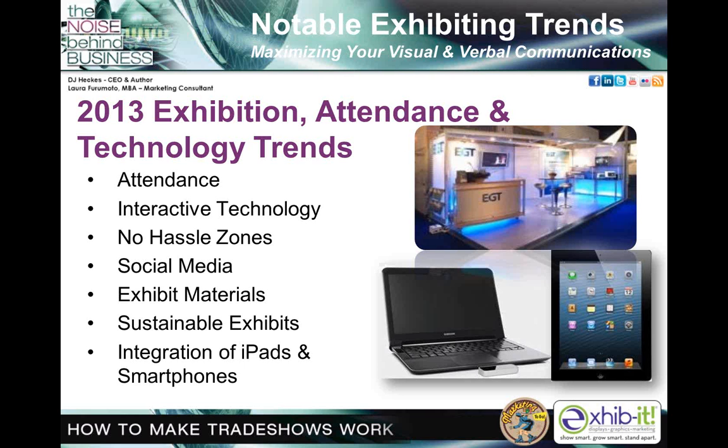So remember, trade show selling is much different than field selling. And most companies really don't train their staff accordingly. Therefore, is it any wonder that leads coming from trade shows are perceived as not having the same sales value as leads from other marketing mediums. Technology is your friend, and it's transformed all business, and this includes exhibit design. But technology is also a double-edged sword that can distract from your brand and messaging instead of adding value.